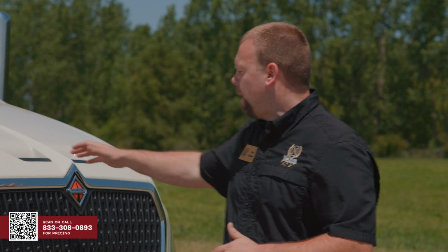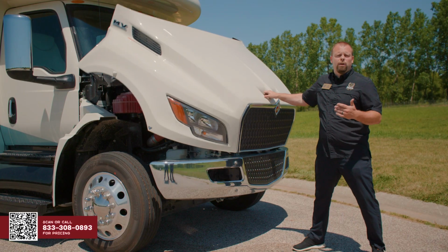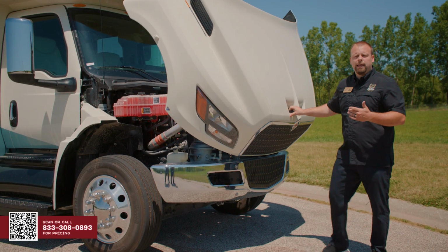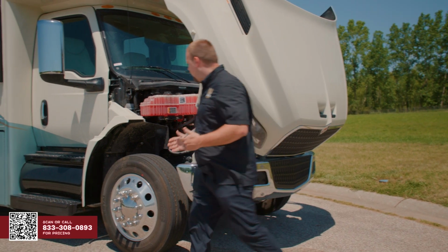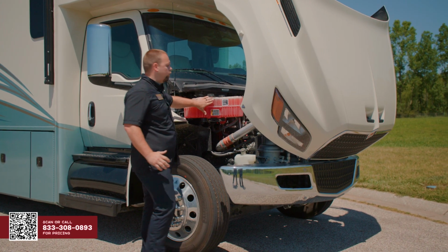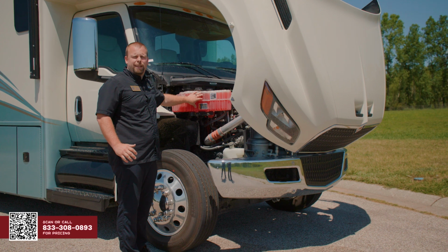So as a cool feature in our Super C products, every one of our chassis front ends has a drop-down hood with 20 pounds of pressure over the front. They call this the white t-shirt servicing because you're able to step right inside the chassis and check all your fluid gauges and your dipsticks.